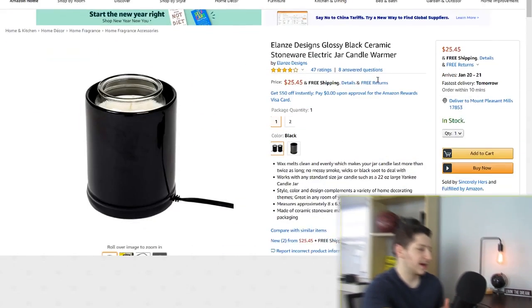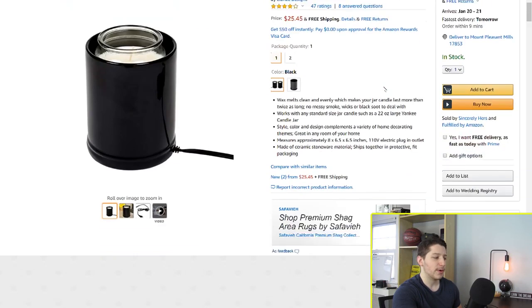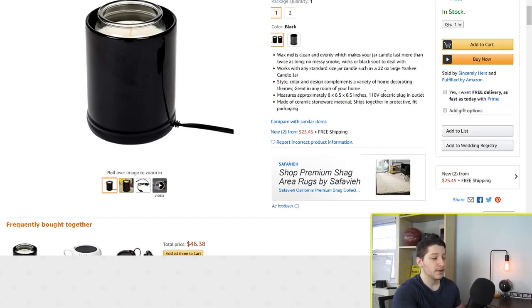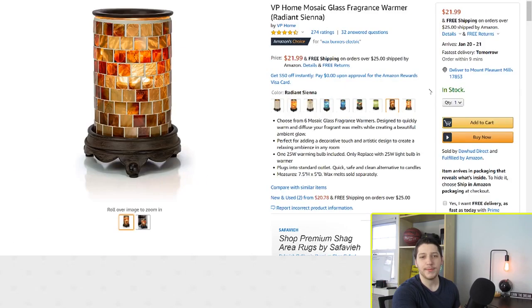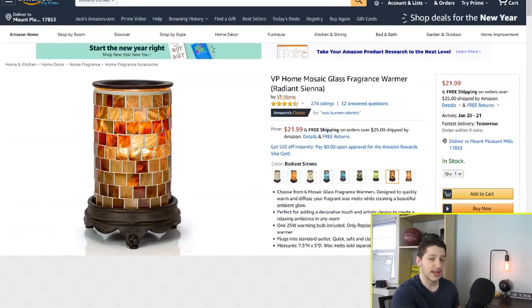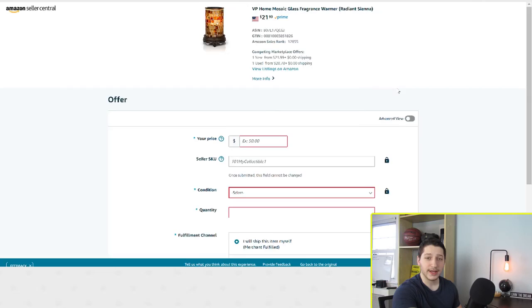So right now on the screen, I have this listing of this candle warmer, and let's say I wanted to start drop shipping this candle warmer. If I was going to start offering this product through a listing, what I would do is go down to the bottom, scroll, and click sell on Amazon. So that brand was actually gated, so I couldn't actually list that item. But let's say I wanted to start listing this candle warmer instead, and I was going to do the same process where I would scroll down and click sell on Amazon. Once you click that, it's going to bring you up to the offer page, and this is where you are going to put in all of your listing details.